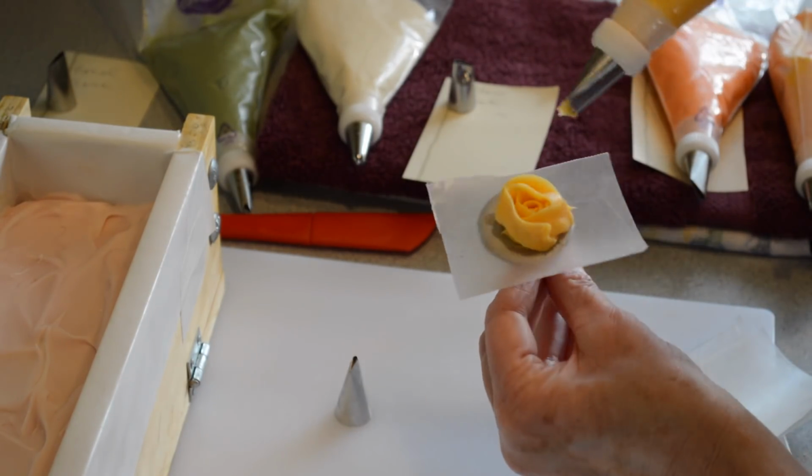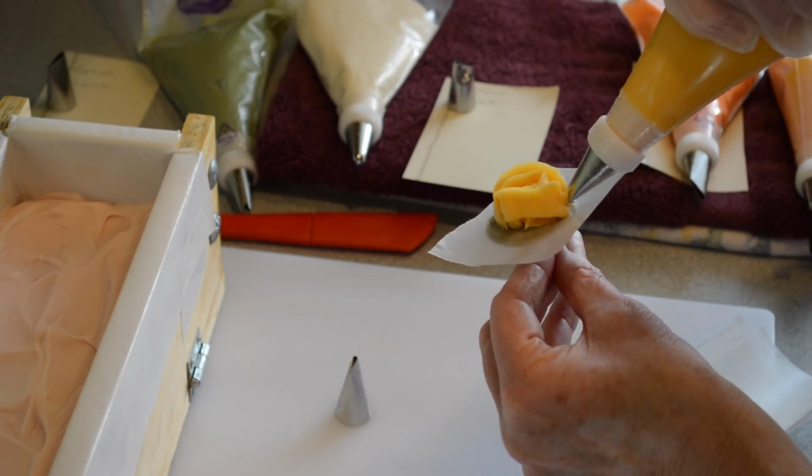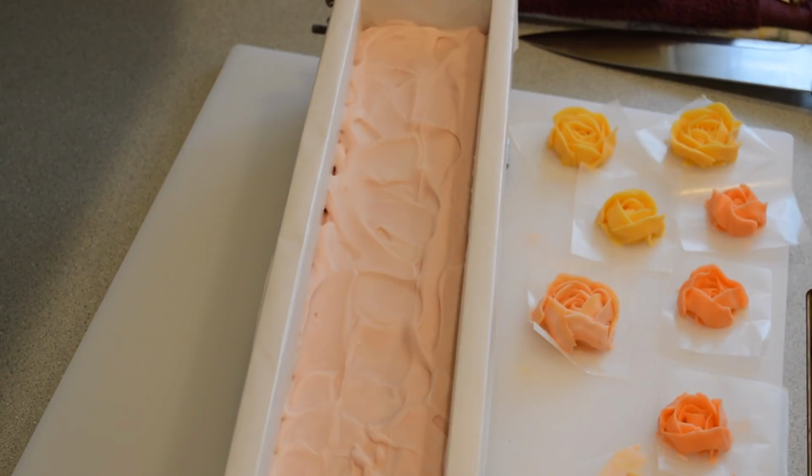I know there's gals who have done this all of their life. Okay, well that was interesting. Good thing I didn't have the camera on for the whole time because it took forever.